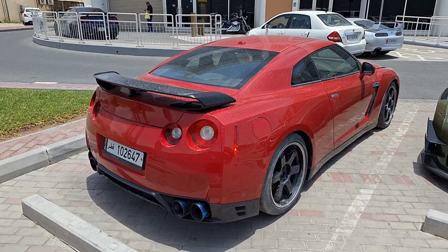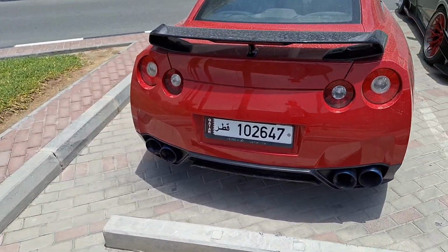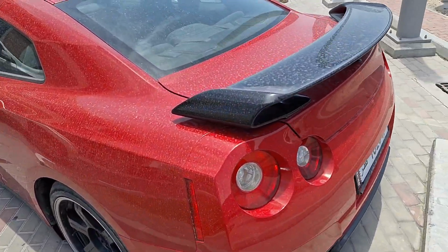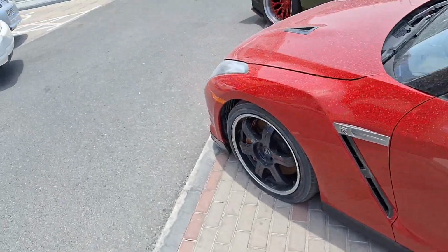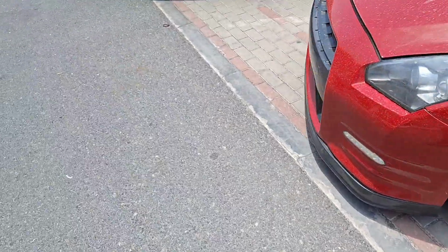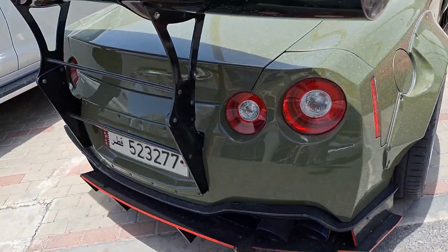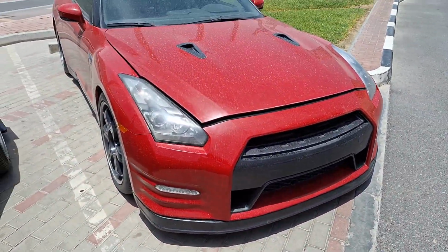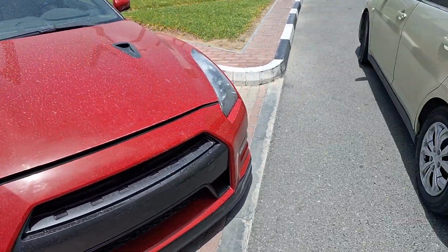Here is the rear side of the normal Nissan GT-R R35, and you can see that it also has the titanium exhaust on it, but the spoiler is way smaller than the one on the other car. You have a bigger spoiler here, and on the normal car you have the normal headlights on it. So yeah, that's pretty much it.